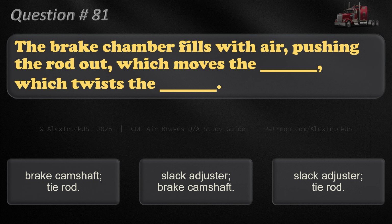Question 81. The brake chamber fills with air, pushing the rod out, which twists the brake camshaft, tie rod, slack adjuster, brake camshaft, slack adjuster, tie rod.